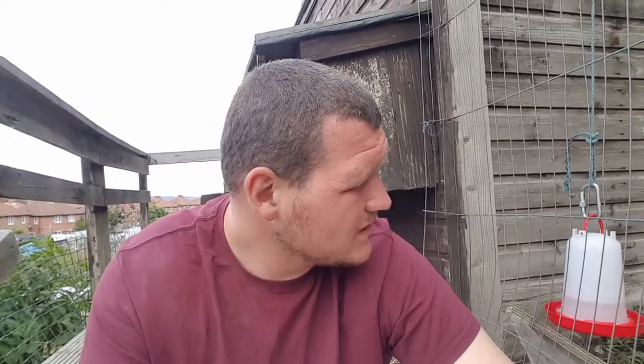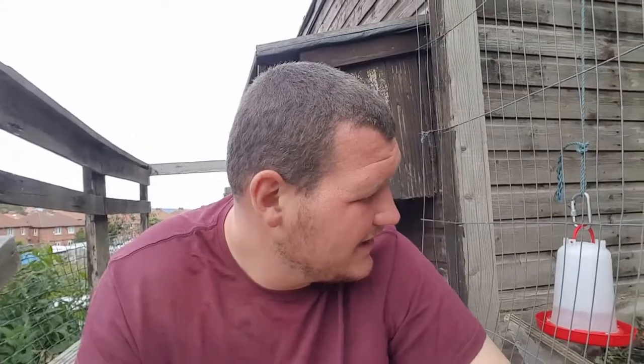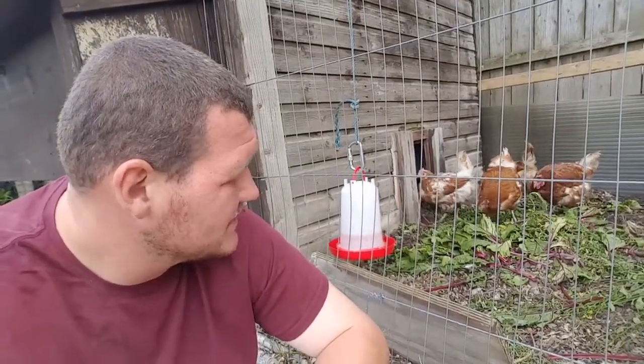But I've still put the decoy eggs in anyways, just so that the rest of them can understand that that's where they're meant to be laying. I don't know if they'll work or what, but worth a shot. But as you can see, they're scratching around in the leaves and stuff, and they're eating the beetroot leaves and that. You seen earlier on the video there, I'd done one yesterday. I didn't put it on, but it is going up tonight.